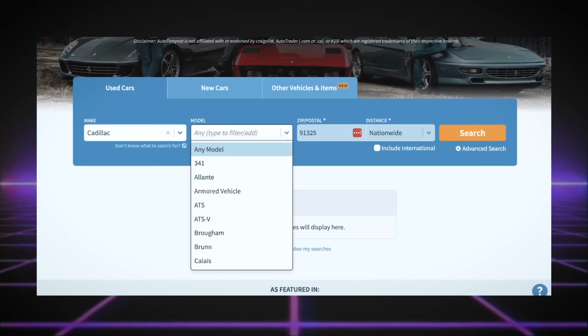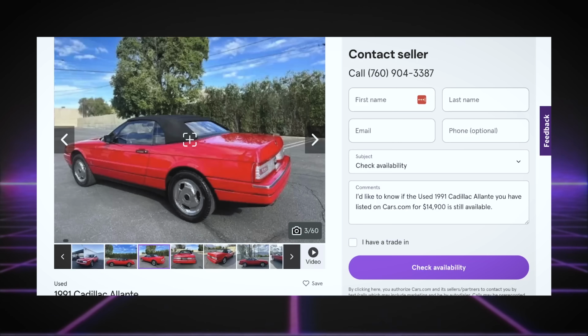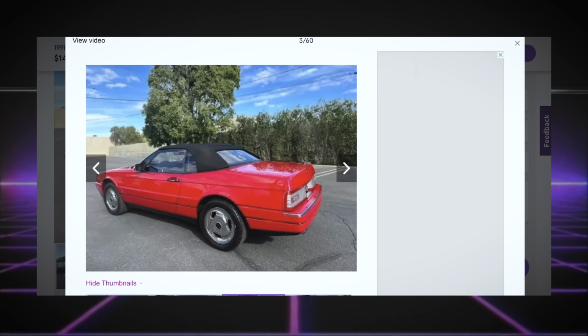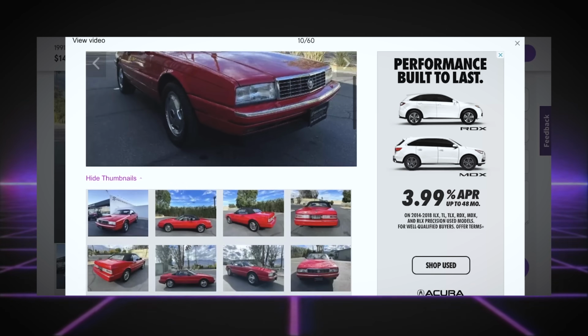Now, I actually think there's going to be quite a few Allantés because I think people really love these cars and probably tried their best to take care of them. Okay, there's a lot to choose from here. Here's a red one for just under $15,000. It's got just over 50,000 miles. These wheels, these are not my favorite. Those are terrible. Anyway, swap out those wheels with something nicer and this might be kind of a nice looking car. 15 grand, I don't know, might be worth it.